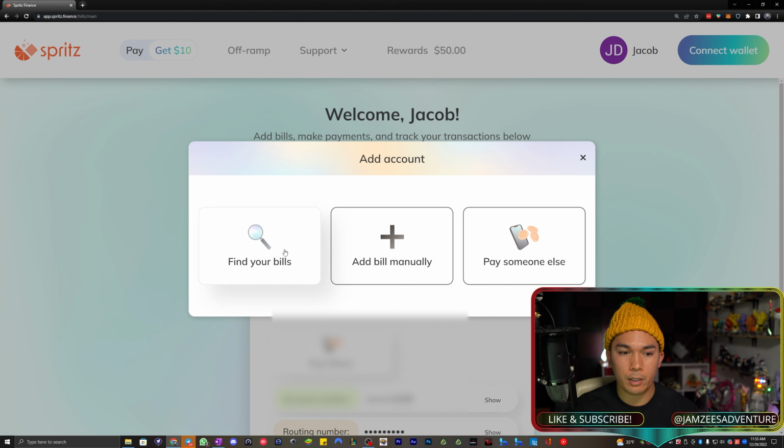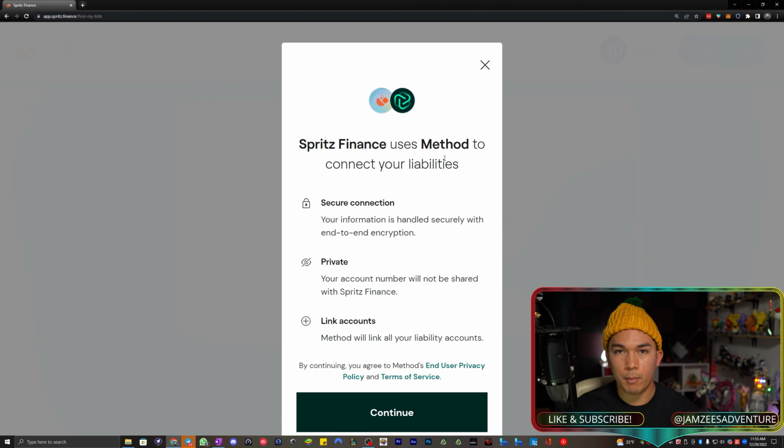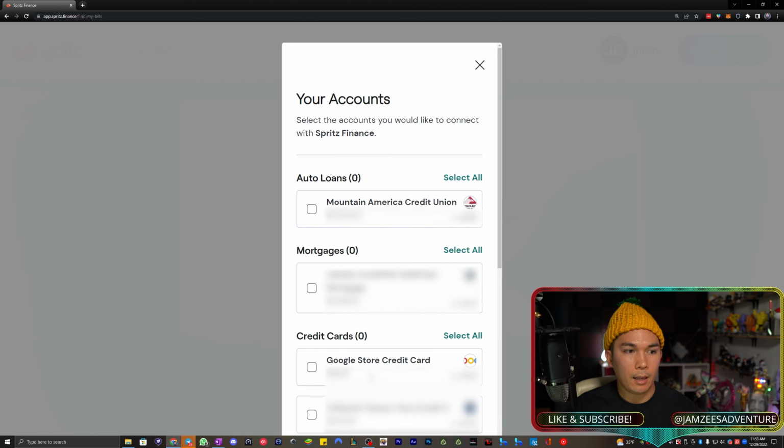It's a pretty cool feature here. If I click on this, it's going to use Method to connect my liabilities. I'm going to hit continue. And then on this page, I'm going to blur out all the important stuff, but we can see here, I've got an auto loan, mortgages, and then a bunch of credit cards that it has pulled up automatically based off of my name, I'm assuming. So I can check these, and enable which ones I want to start paying with crypto.